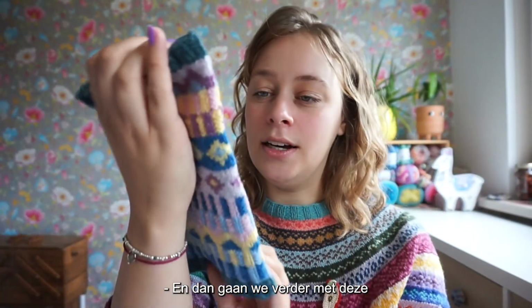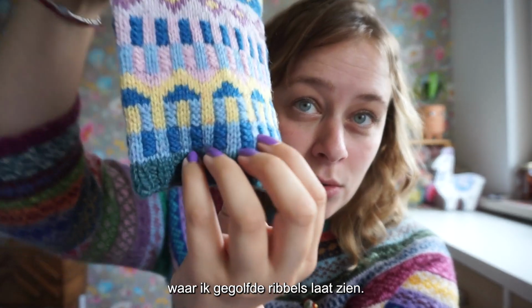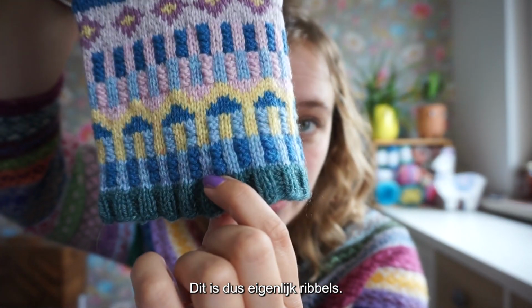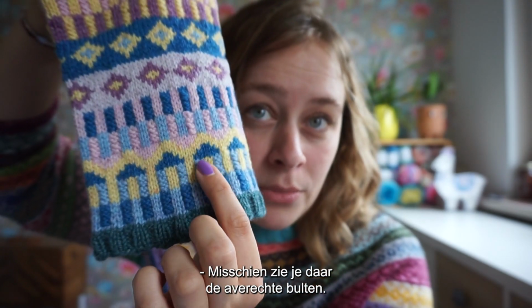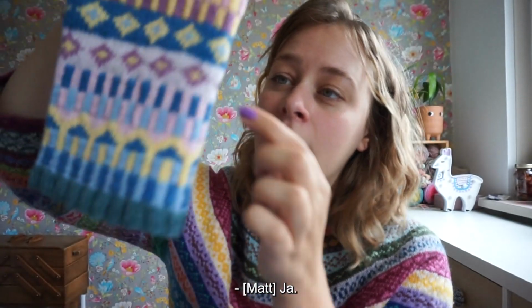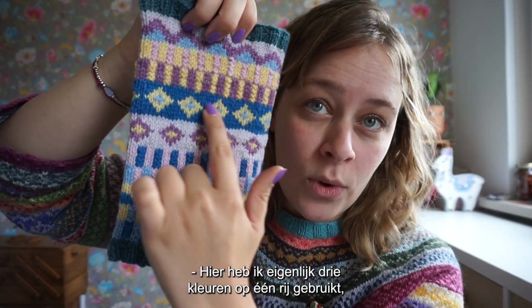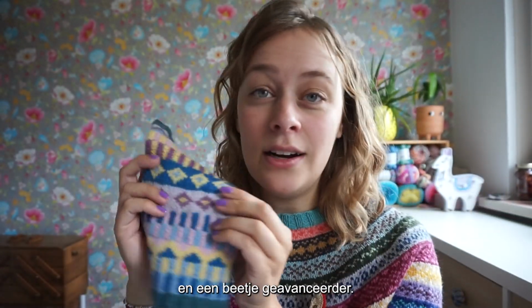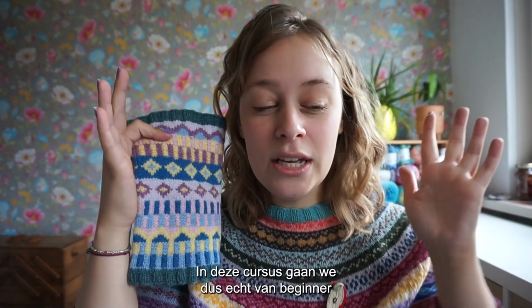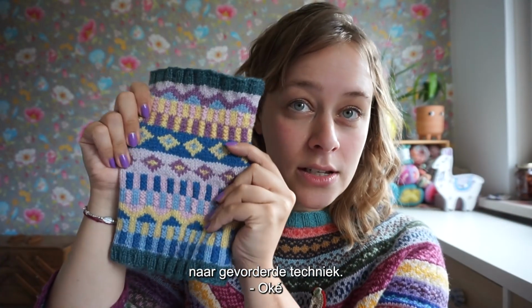Fantastic. And then we move on to this one where I show corrugated ribbing. So this is actually ribbing. You might be able to see the purl bumps in there. And here I have actually used 3 colors in one row, which is also really fun. And it's a little bit more advanced. So in this course, we really go from beginner to advanced techniques.